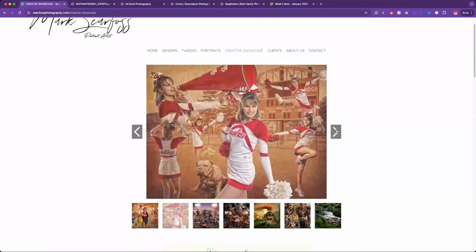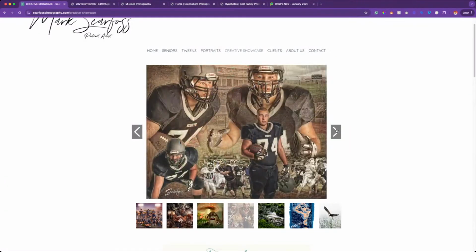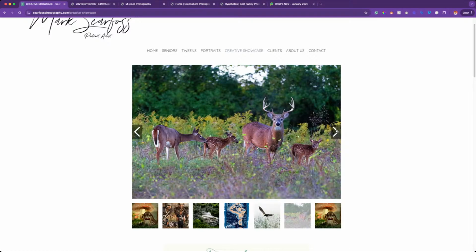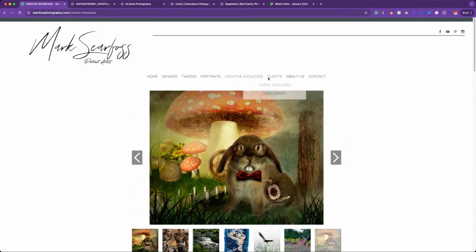Details look good. Again, I would love to have more content about the creative process, what you're implementing, what you're adding, and how you can effectively help people with their desires and needs when it comes to your creative output. All right, we have your client gallery, so we don't need to really look at that, but let's go to your About Us.